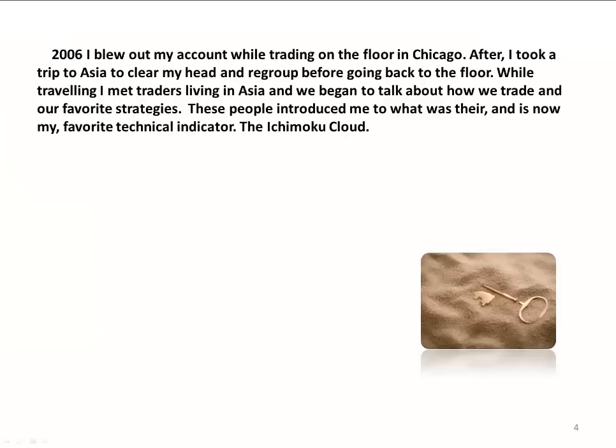So how did I find out about the Ichimoku Cloud? Unfortunately, like I said, I blew out my account in 2006. I'm already working on the next course, and the next course is going to be Secrets of a Market Maker, and I'm going to actually show my P&L statements from Goldman Sachs from when I was a market maker on the trading floor. In 2006, I blew out my account.